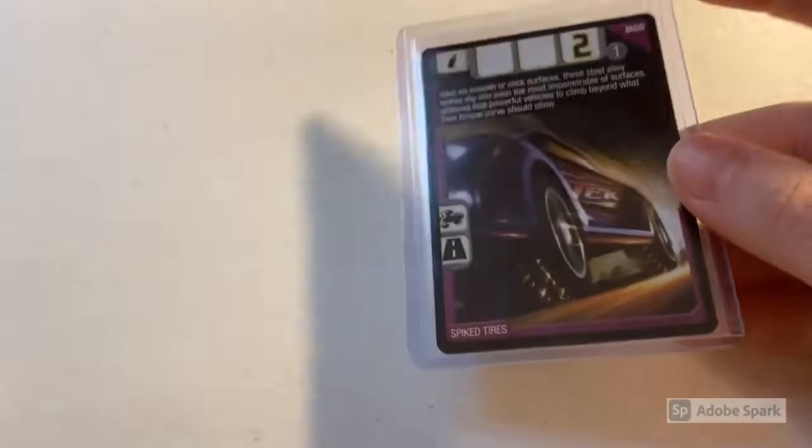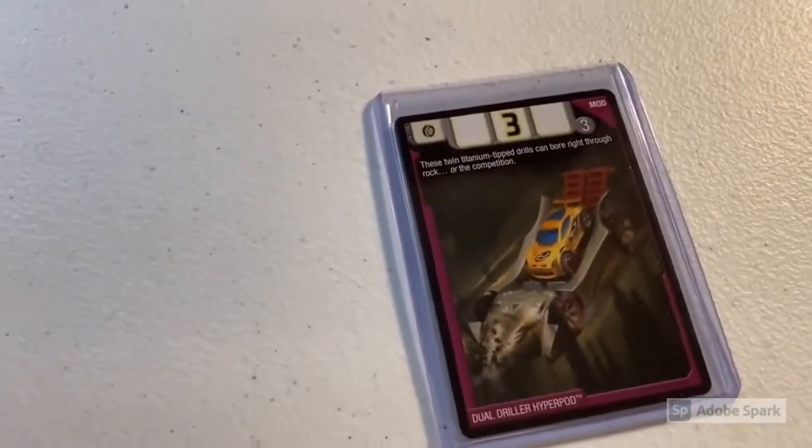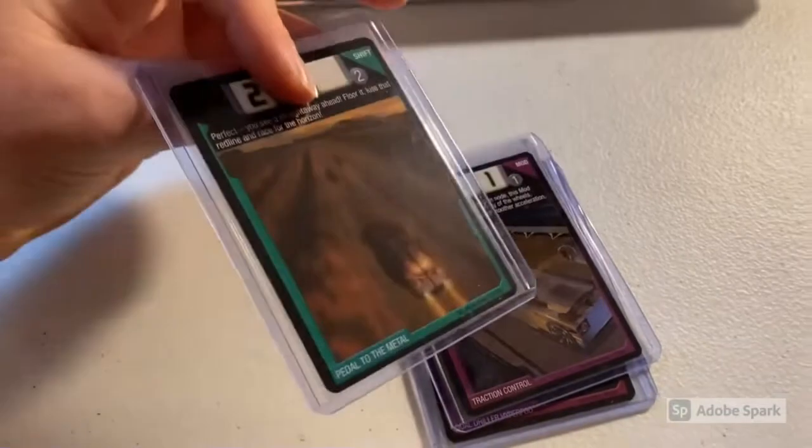Let's get into it. All right, so let's get started with our first purchase of the week. It is Tuesday morning. Woke up to an order. This was a $48 order total. We got 9 cards here. So we sold a Spike Tires and a Dual Driller Hyperpod. That's definitely a pretty rare mod. Then we sold an Active Camouflage and a Traction Control, a Grappler Claw, and a Pedal to the Metal.